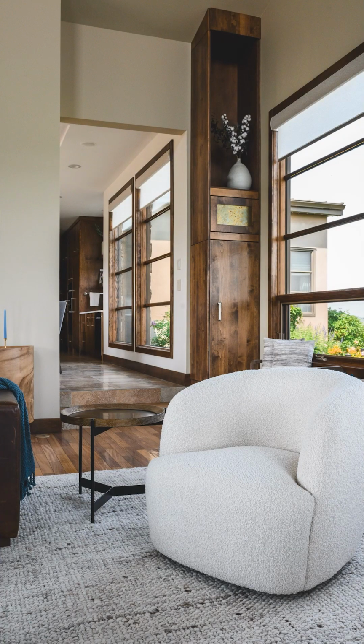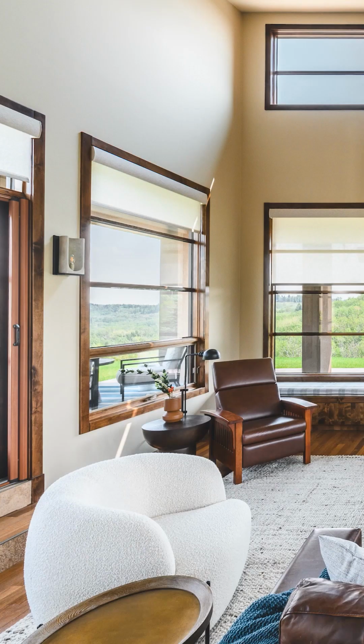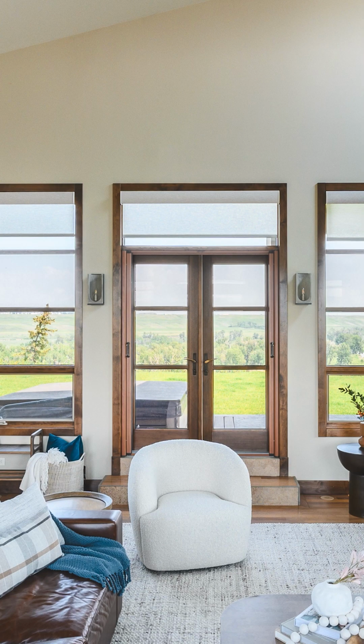Another piece that was extremely important for this space is this beautiful boucle swivel chair. It was low profile so that it did not impede the view out the windows, which is extremely important. I married it with the side table, which again has a bronze top with a wood trim, bringing in those bronzes, bringing in the wood, and then also black, which you will have noticed a lot of the light fixtures have that black metal. So bringing in a bit of a modern touch.